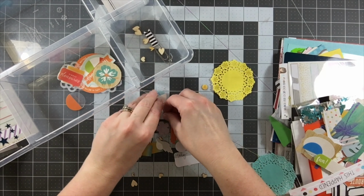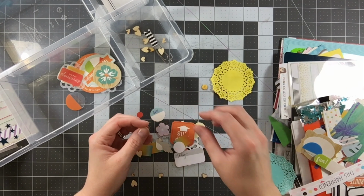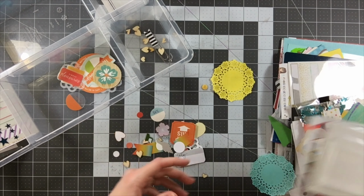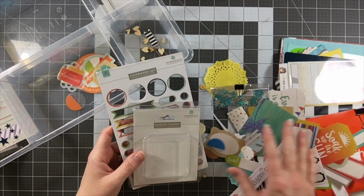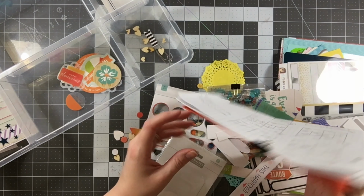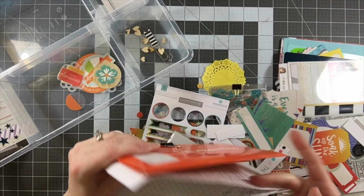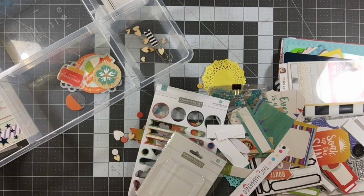Some little paper clip flags. I have a few chipboard pieces. I don't know what that's from. Oh, actually I have pictures in here too. Oh wow, I don't think I knew I had pictures in here. Well, I guess we'll start scrapping in these because I have pictures in here too. What are these from? Oh, these are from our beach camping trip.